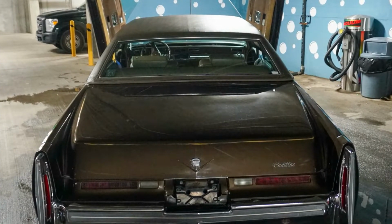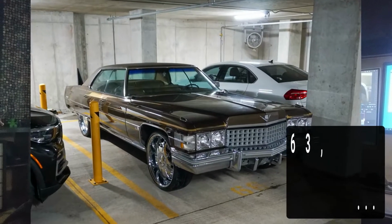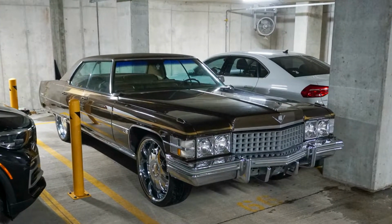Yeah, so I bought the car for $4,500. It has 6,300 miles on it. It was not running, so I took a little bit of a risk on it, but I trusted the guy that I bought it from enough to think that I could put a couple hundred in it and have it running. Ended up costing $700 to get it running, and that also included a new battery. So I got a brand new battery, a running Cadillac, and I'm looking at probably 4 to 5 grand in some additional things to really just make it look better.